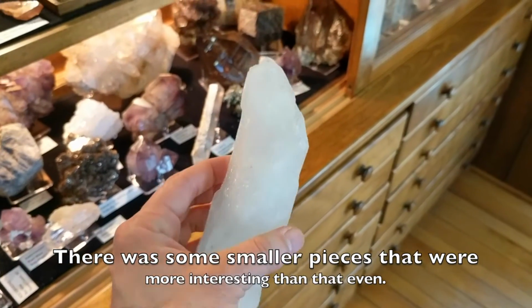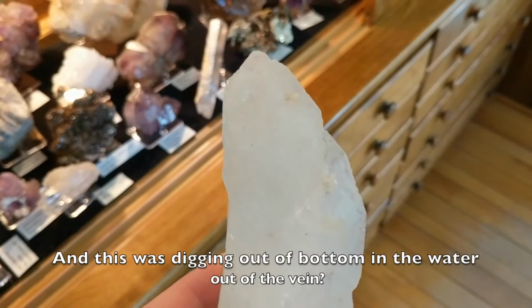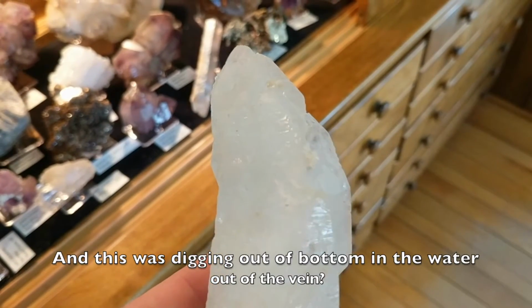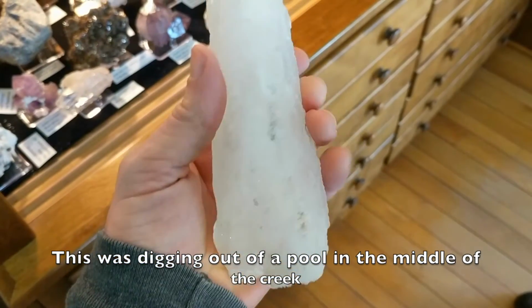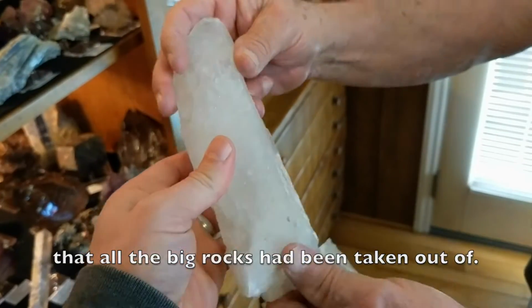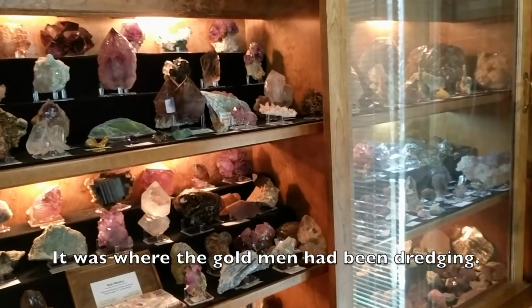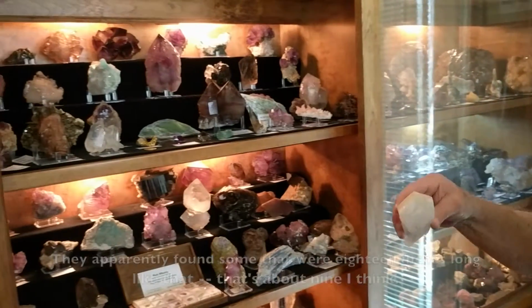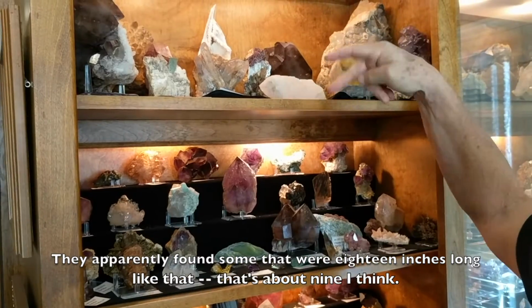That's nice. There were some smaller pieces that were more interesting than that even. And this was digging out of the bottom in the water. This is out of the vein. This was digging out of a pool in the middle of the creek that all the big rocks had been taken out of. It was where the gold men had been dredging. And they apparently found some that were 18 inches long like that. That's about 9, I think.